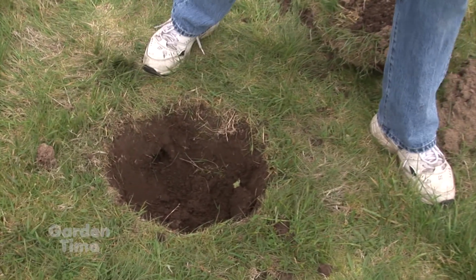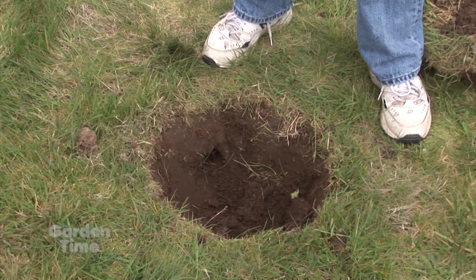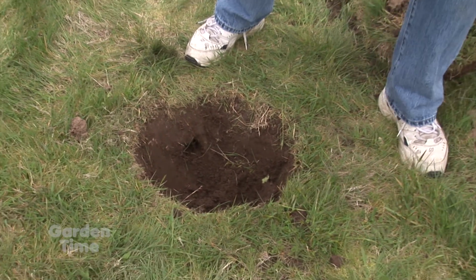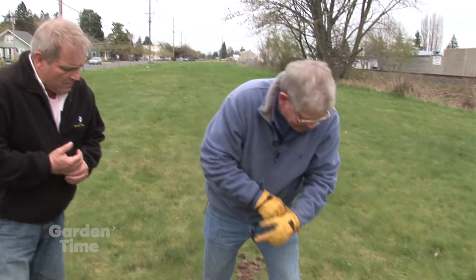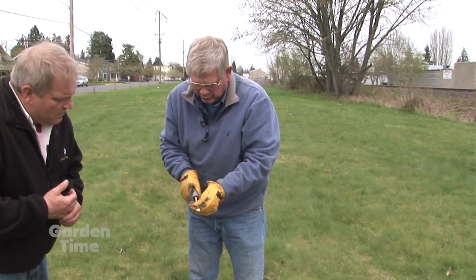And then I'm going to recommend that you wear gloves when you're working with the mole traps so that you don't cut your hand. Because they are made out of metal. They are made out of metal, and they got sharp edges on them. And then take something like this little weed eater right here.